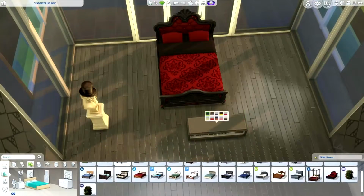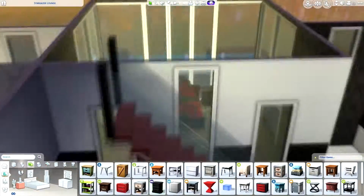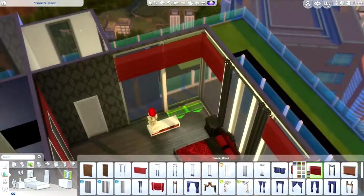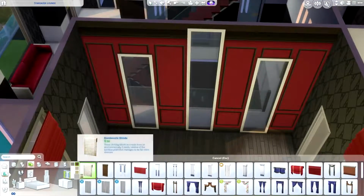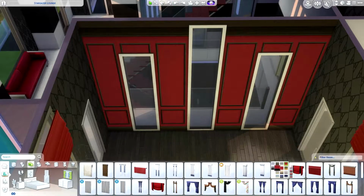So here's the bedroom, and this bedroom is so great, and like Jen said, the lighting in here is just to die for. I can't take credit for that. That is just The Sims. They have some really great lighting going on.